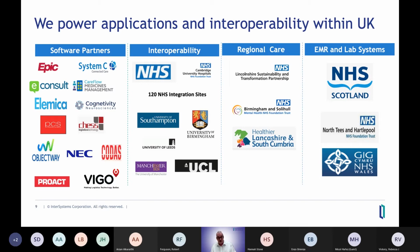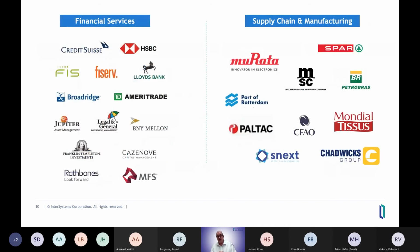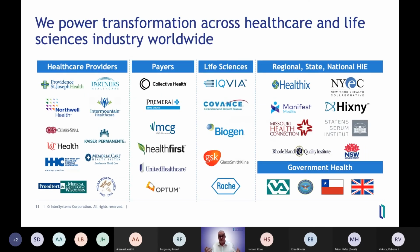And some of the software partners listed here, many of these are in the healthcare domain. Some of them are in other spaces such as financial services or public safety. And if we look at these in a little more detail, this shows just some of the customers that we have in the financial services space, in supply chain and manufacturing. Hopefully this gives you a flavor of the nature and extent that we cover, not just industries within the UK, but worldwide.